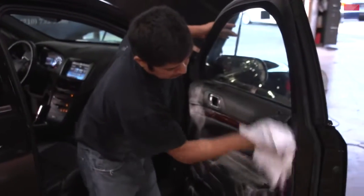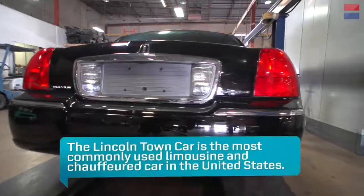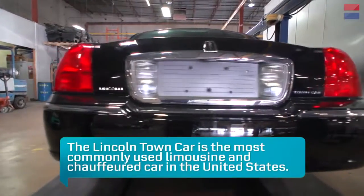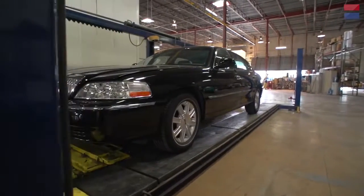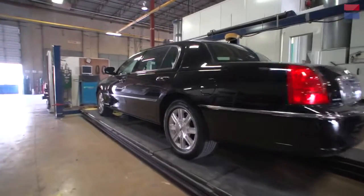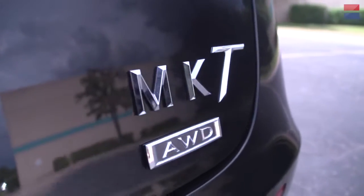over 40 years. In 2011, Ford announced that the venerable Lincoln Town Car sedan, the livery industry standard for 30 years, was being put out to pasture. But Lincoln wasn't about to let down their loyal clients from around the world. This year, the limousine torch was passed to the new Lincoln MKT Town Car.